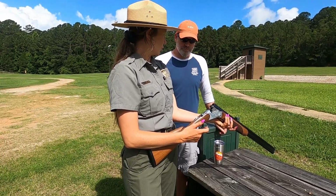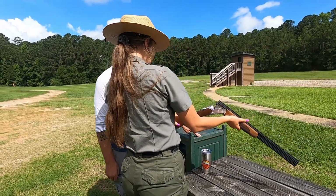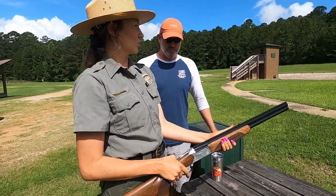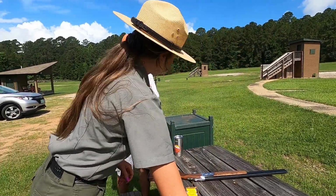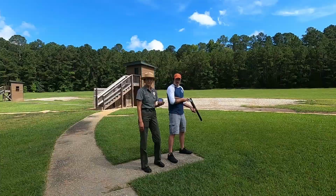You will not be able to pull the trigger even if you tried. If you look down the barrel, you will notice that it is empty. So with that, we are going to go on and get started with our skeet appointment. We always wear eye protection and ear protection. PPE is the cornerstone of South Carolina State Parks, so we want to make sure that we're following our guidelines.